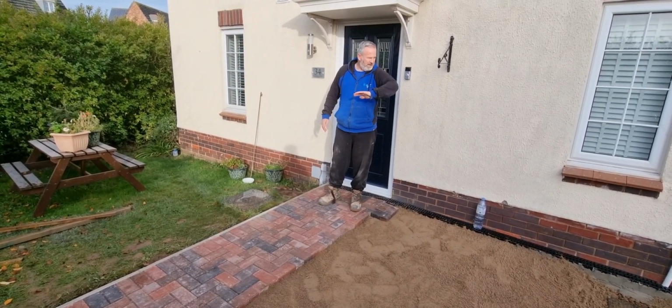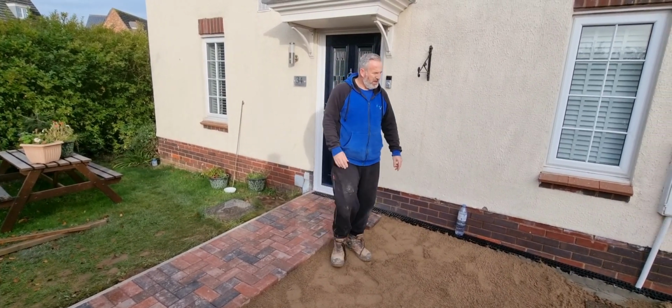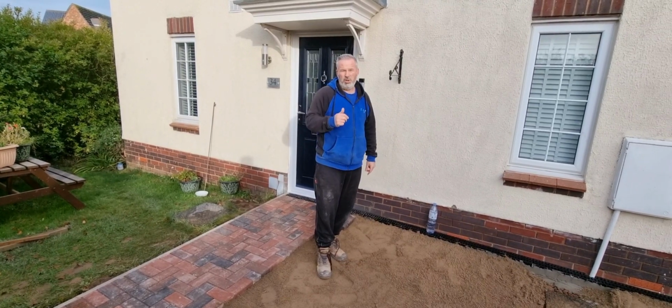So we've got all this sand laid out now where we want it, so we're going to whack it, and we're going to put our trommel lines in, and we're going to screed everything off it. So we'll show you that on hyperlapse.